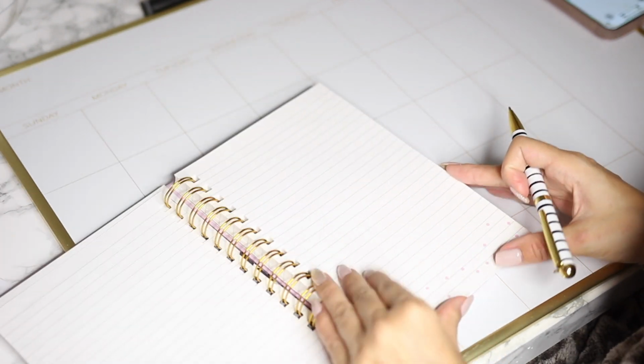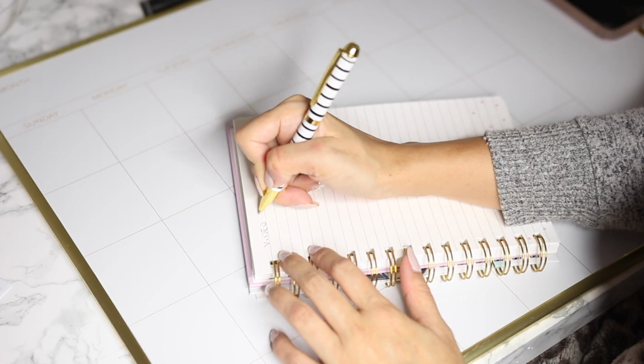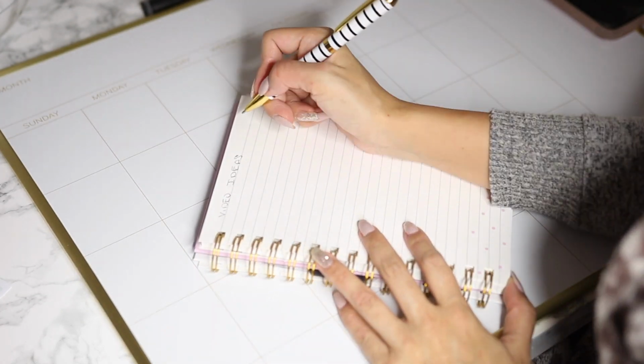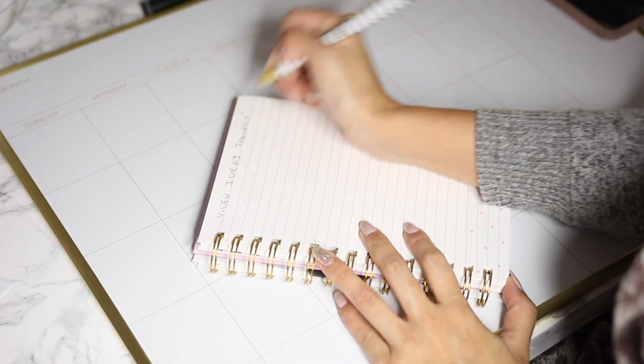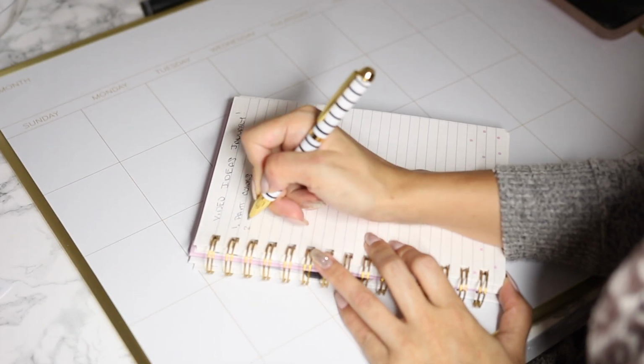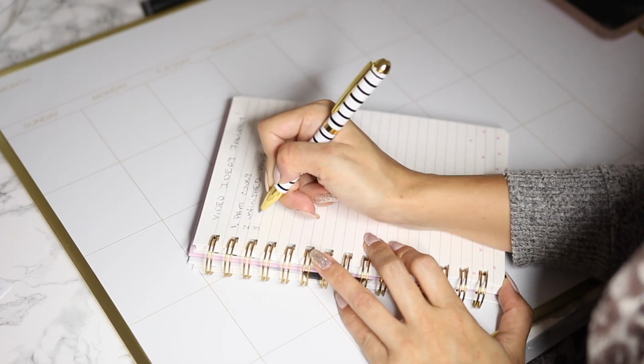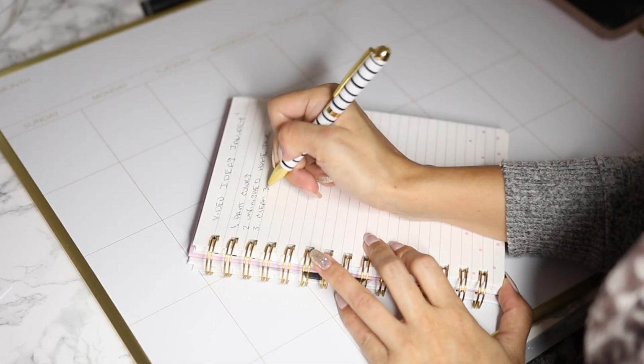So the first thing that I like to do is actually have just a standard notebook. This is going to be how I jot down all of my video ideas. Depending on the lifestyle that you have, this would of course change. If you have different goals you want to set each month, if you have different tasks that you like to accomplish each month, it's like a brain dump. You're just going to place it in a notebook and put it all down.